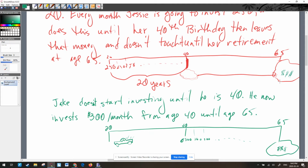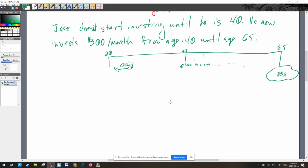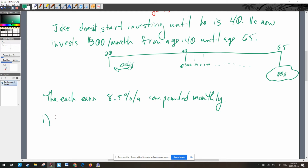What we're going to do is compare these two strategies. They're going to invest and get the same interest rate and the same investment strategy overall. Jesse just does it early, Jake does it late. So they each earn 8.5% per annum compounded monthly, because we're going to use that same tool again. Now, my question, and I genuinely want you to think about this a little bit. Two things we want to answer right away. First question I want you to answer is how much money does Jesse invest total?